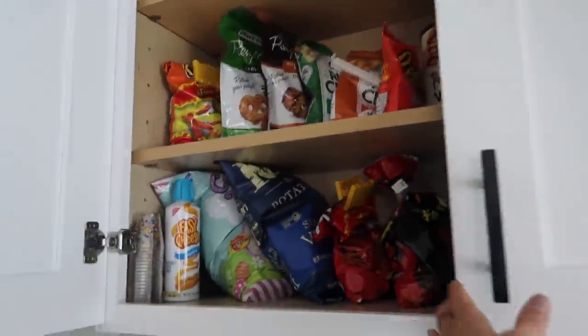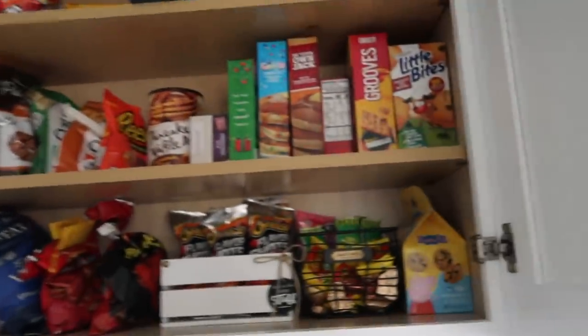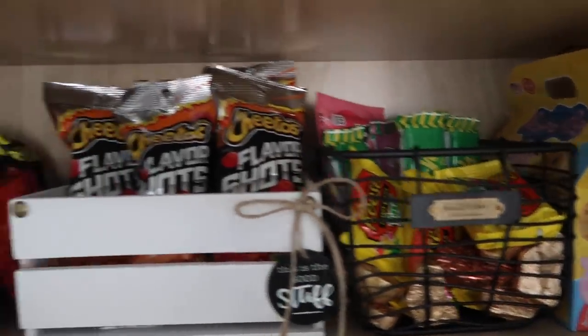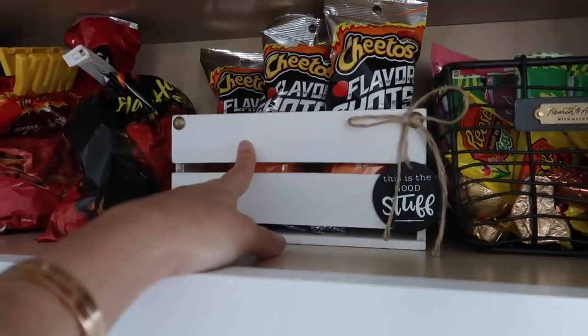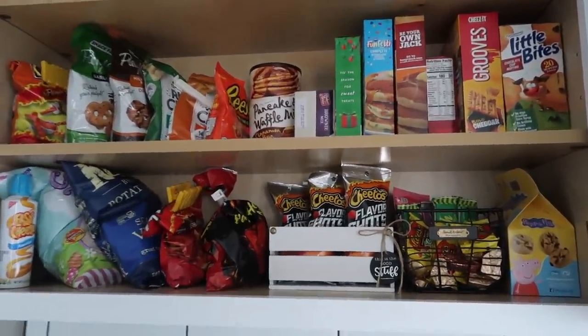Here is the fun snack pantry. I got it all. I freaking love food. I love my snacks. So I have my favorite Peppa Pig cookies, a basket of chocolate, these flaming hot cheese balls, which I actually want to get another one of these from Target. Put it here because I kind of don't like how the white doesn't really match. I'll have to put them somewhere else.